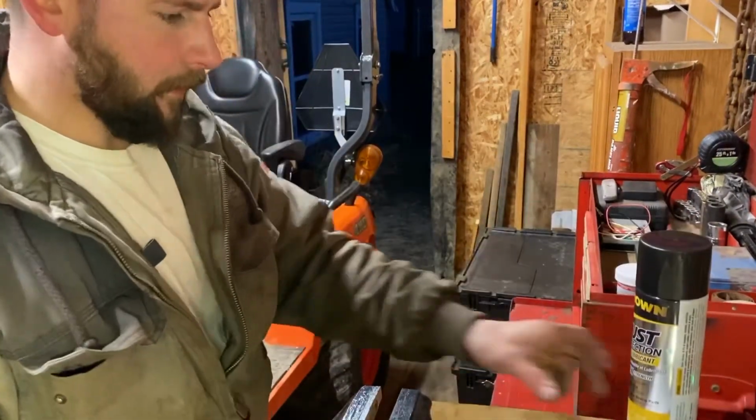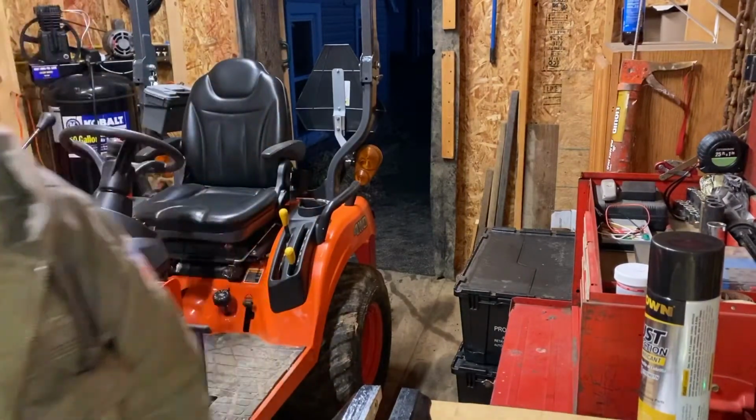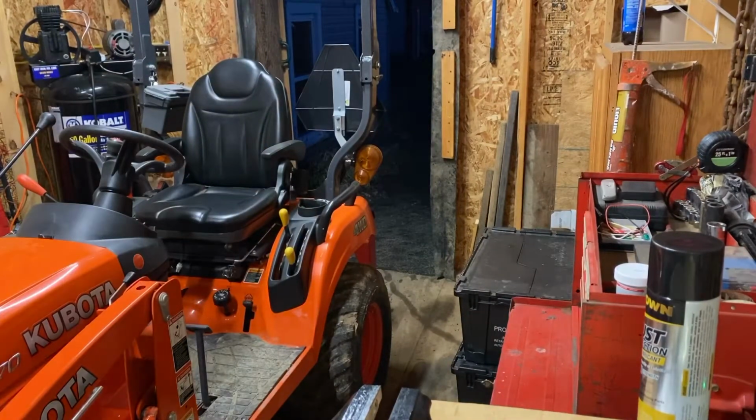It's getting dark, so let's go for a ride and try out that new air filter and that new serpentine belt.